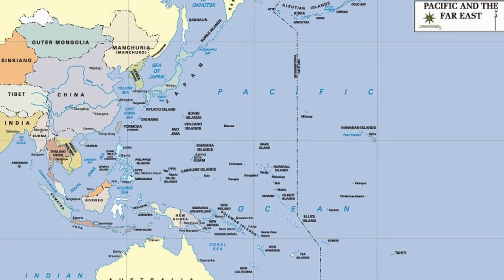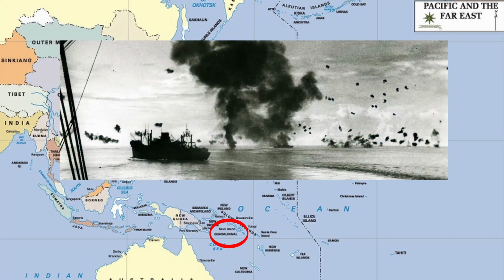From August 1942 to February 1943, Portland took an active role during the entire campaign at Guadalcanal. She served, among other things, as USS Enterprise's escort, shooting down several Japanese strike aircraft.